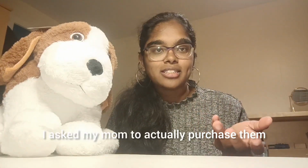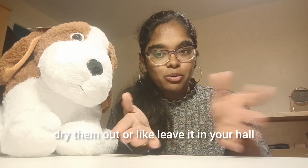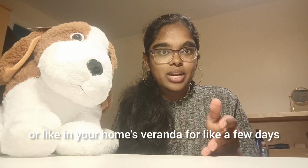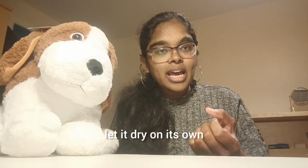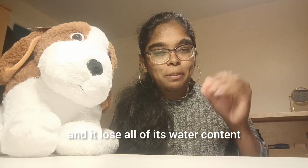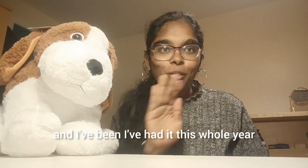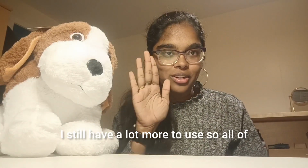I asked my mom to actually purchase them, dry them out, or leave them in your hall or in your home's veranda for a few days. Let it dry on its own and lose all of its water content and become like a crispy leaf. You can pack it into a Ziploc cover, and I've had it this whole year. I still have a lot more to use.